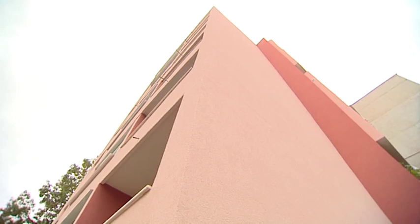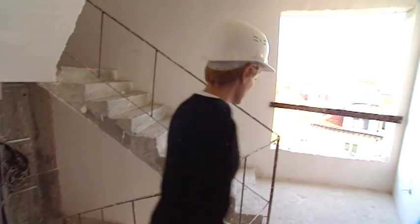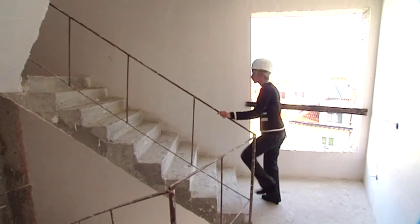We assess the situation of the existing housing stock in a country, and we make suggestions how this can be made more efficient, but also better for the citizen and the household living in the building.